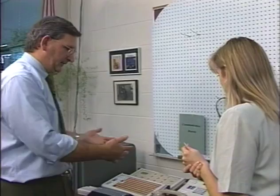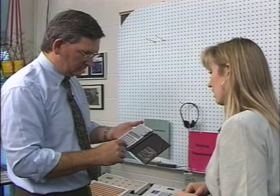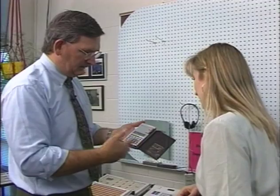There's also some very simple things. This is a voice-activated calculator. A student who either cannot hear or maybe has trouble processing things visually could process them this way. It also will tell you the time of day. There's a lot of things that have voice output on them like this.